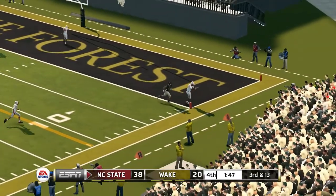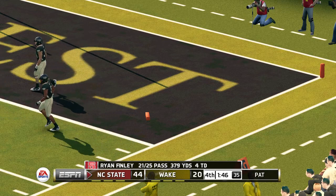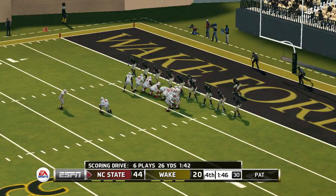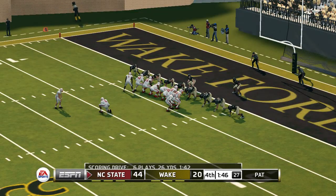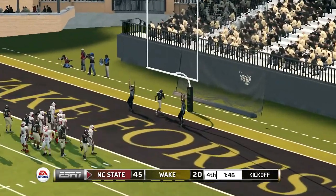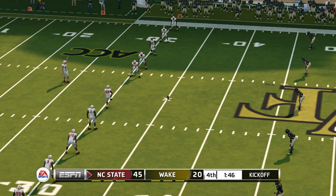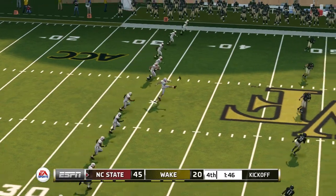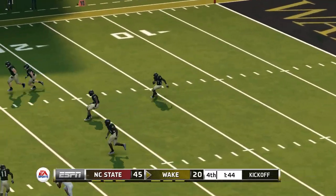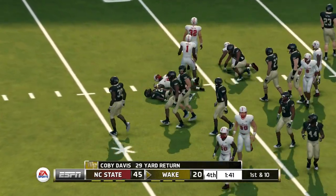He throws it. Zips it to his receiver. Touchdown. And he converts the extra point. North Carolina State gets set to kick this one away. From his own goal line, he's to the 20. Gets past the tackler. He's taken down at the 30-yard line.